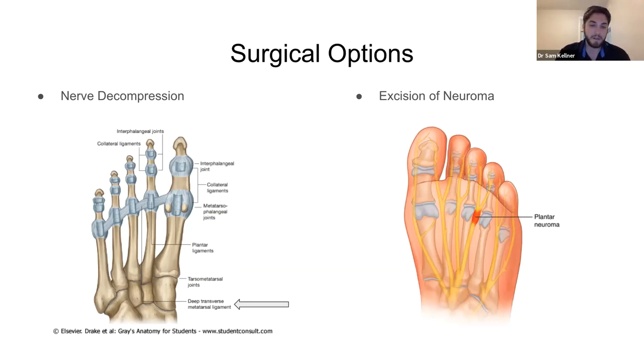However, it is a procedure with a pretty high success rate and minimal downtime. It also eliminates the risk of what's called a stump neuroma, which we'll talk about in a little bit. And in my opinion, this type of procedure should be done for smaller neuromas or less chronic symptoms, depending on your history and what the neuroma might look like on imaging.